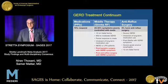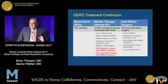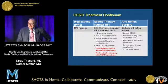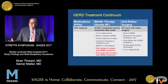Because we're a university, we tend to get referred patients who are very complex occasionally, and many of them do complain of very troublesome GERD, and they represent a complex subpopulation to treat. So I like this slide because it shows you where Stretta fits in the continuum of care that we can offer our patients.